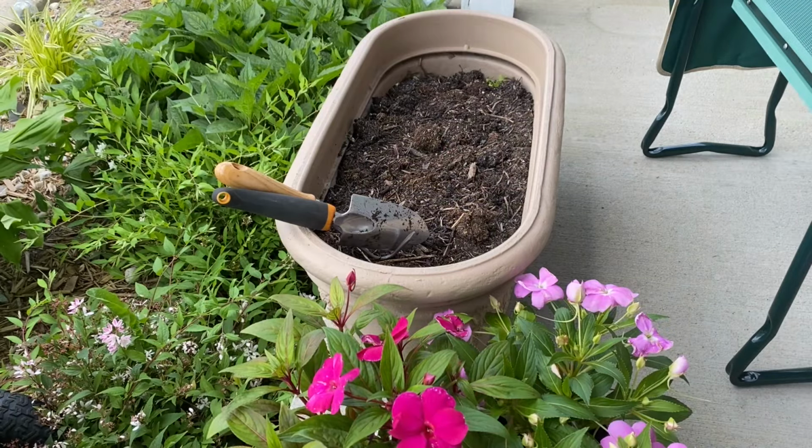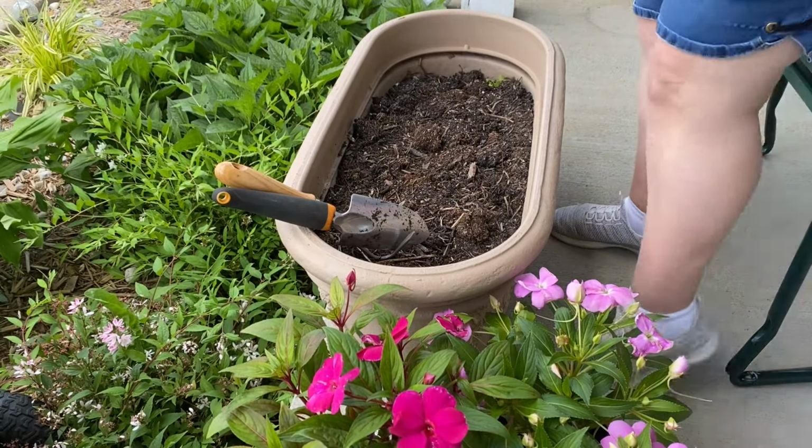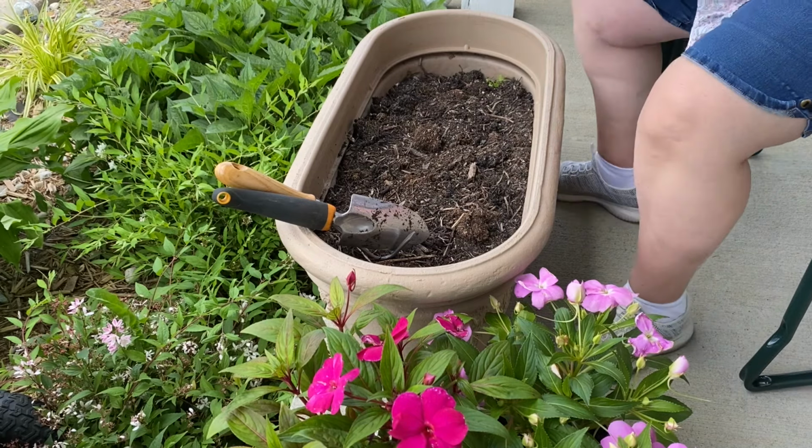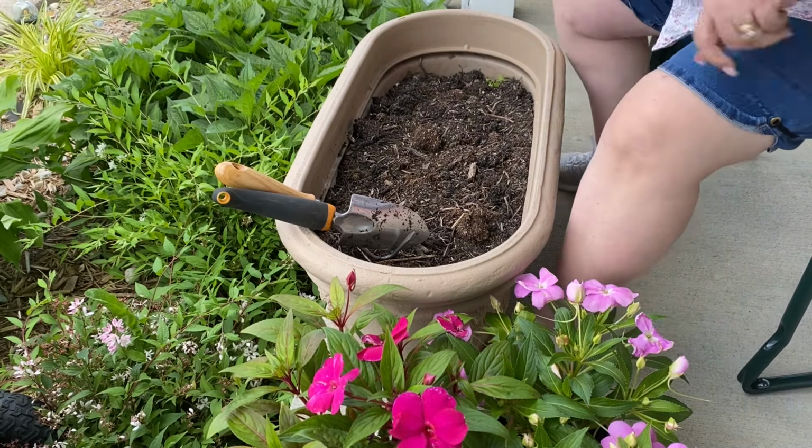Larry had to make a run to Lowe's, and I asked him to pick me up some impatiens, and he brought these 3 beautiful blooming impatiens, and I'm going to put them in the flower pot.